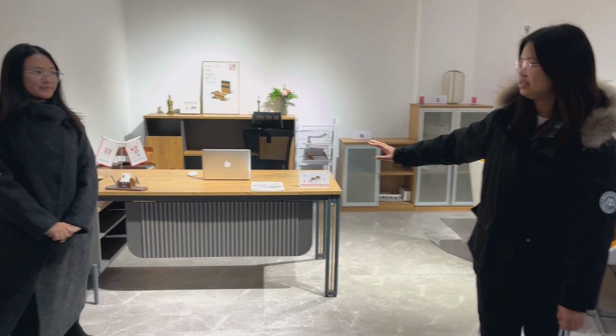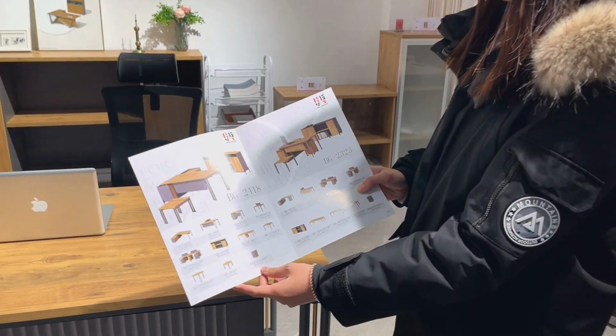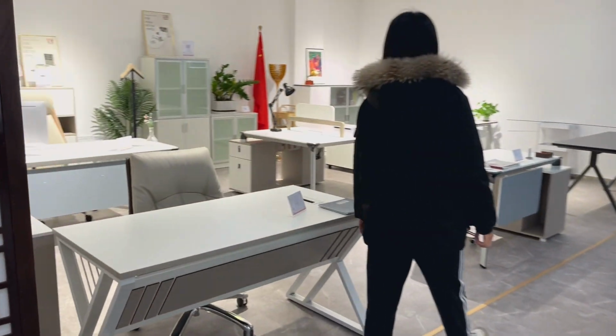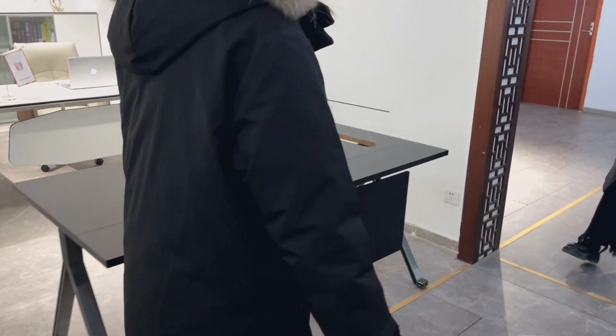Now come to our showroom area for modern office furniture. Look, this is our hostel design. This design we make a series for it. And this is our white series. And this one is our latest models. It's beautiful.